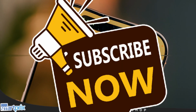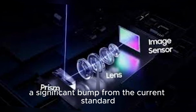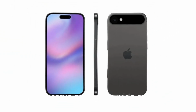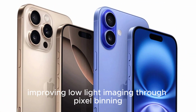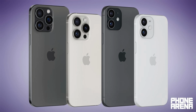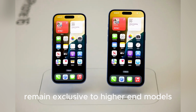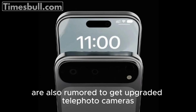But that's not all. The iPhone 17 is also expected to feature dual 48MP cameras on the rear, a significant bump from the current standard dual camera system. And while the leak doesn't specify the function of the second 48MP sensor, speculation suggests it could serve as an ultra-wide-angle lens, enhancing landscape and group photography, or possibly improving low-light imaging through pixel binning and advanced computational photography. And with this change, Apple might be pushing the base model closer to pro-level photography without introducing a telephoto lens, which will likely remain exclusive to higher-end models like the iPhone 17 Pro and Pro Max, both of which are also rumored to get upgraded telephoto cameras this year.